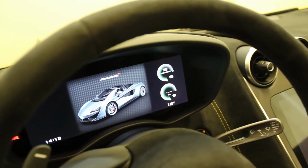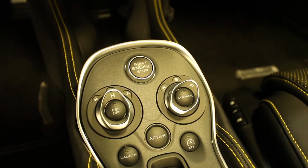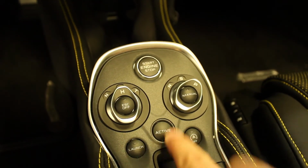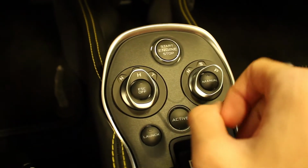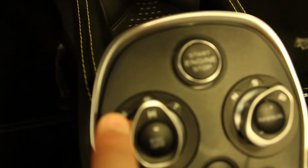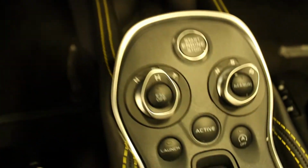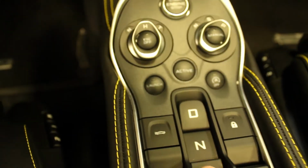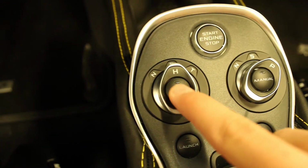So one thing I do want to show you is this. This is the active panel. When you want to make the car racier, you press this button which says active, and then both these buttons go yellow, and you can adjust based off of what type of driving experience you want to have. N for normal, S for sport, and T for track, and then you turn those knobs based off of what you want out of the car. Launch control, drive, neutral, reverse, and that's your ESC off.